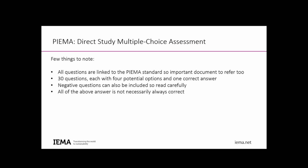Again, some of you may be familiar with multiple choice assessments, and in a lot of them, some people say that if you see all of the above as an option, please tick that, because it's usually correct. But with the IEMA one, just be aware it's not always correct. So if you do see the option within those 4 potential answers saying all of the above, don't always think that that's going to be the answer. You've got to read the question carefully. It might not be the case.